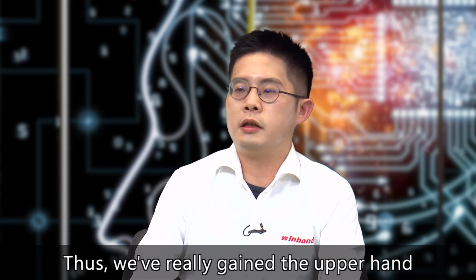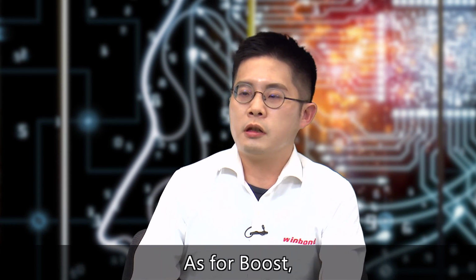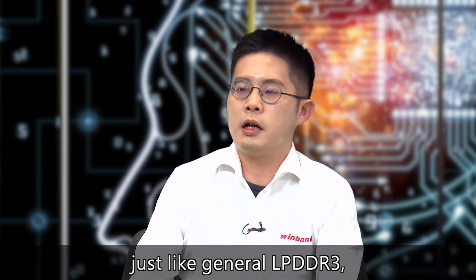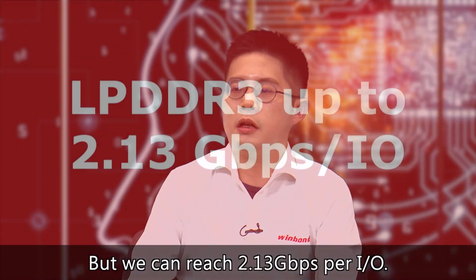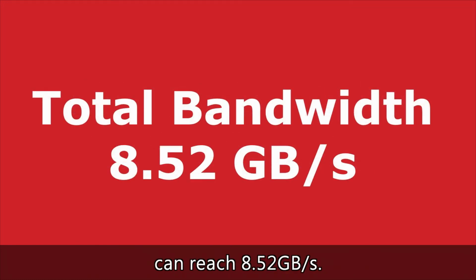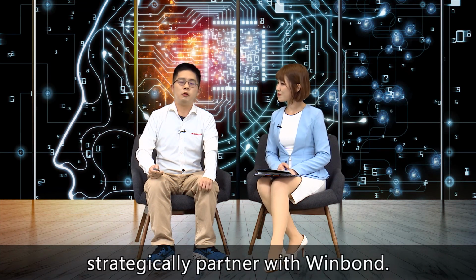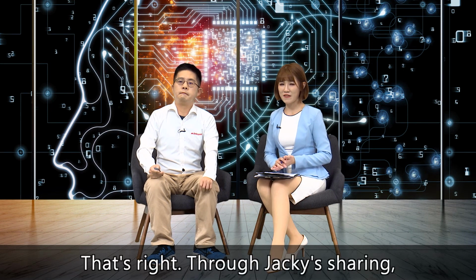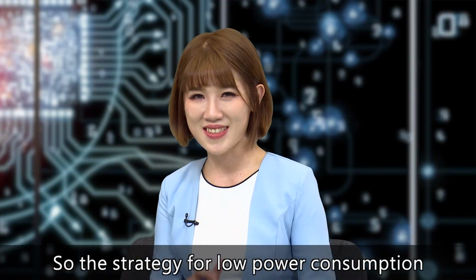As for the boost, just like the general low power R3, normally it is 1.8 Gbps, but we can reach 2.13 Gbps per I/O. What's better is the total bandwidth can reach 8.52 GB per second. This is the reason why Kneron is willing to partner with Winbond. That's right. Nothing can beat Winbond. So the strategy for low power consumption and high bandwidth products is very complete.